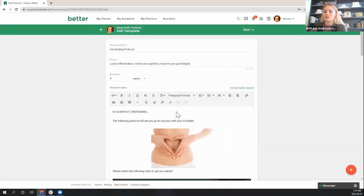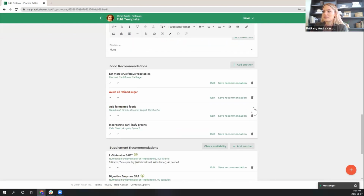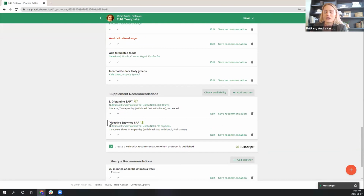So this is just the generalized recommendations that I have put together. You can see I've got lots of different information here, but scrolling down, I have a whole section dedicated to supplement recommendations. So this is where I can actually build out a Fullscript protocol right within Practice Better. This is going to create a protocol, one for my client that I can deliver through the portal, but one also through the Fullscript website as well.